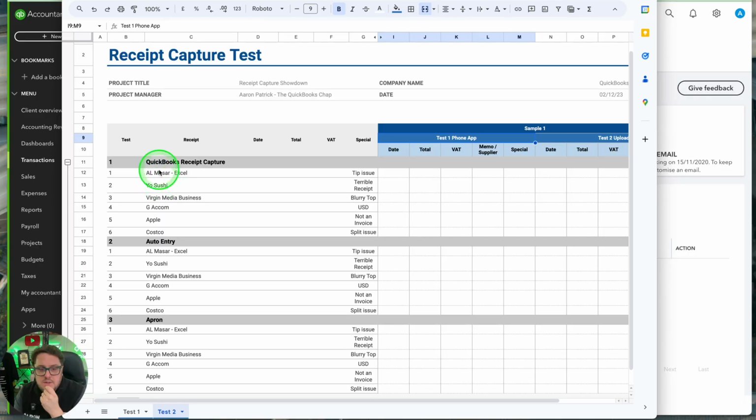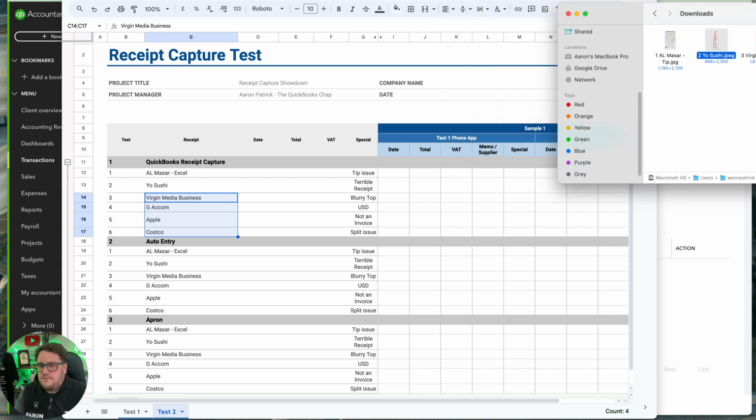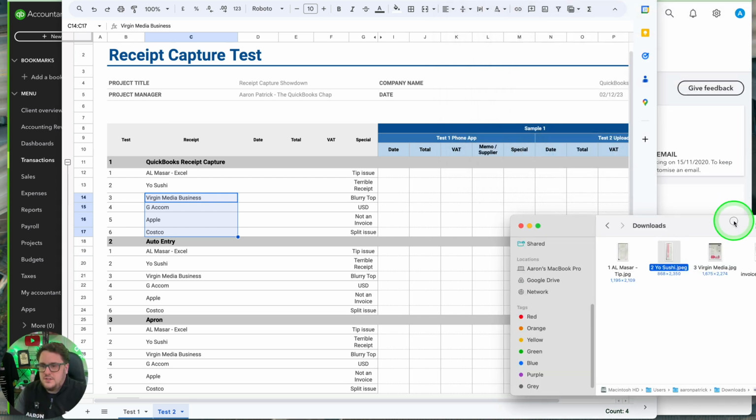Now, when it comes to the phone app, there's only 2 invoices that I'm going to physically put through the app, taking a photo of each. The rest of them I'm going to upload from my phone and show that functionality. So these top 2, we're going to bring in literally from the phone app. And then from these 3 down, we're going to upload directly from the phone and see how that functionality works.